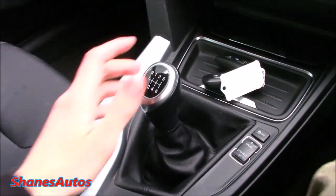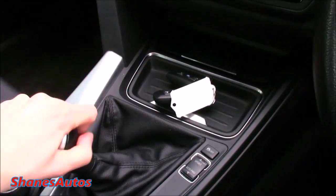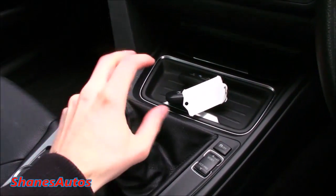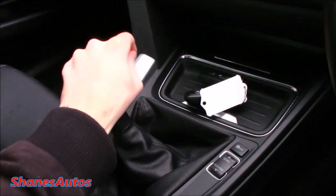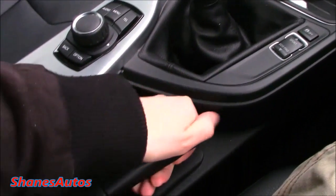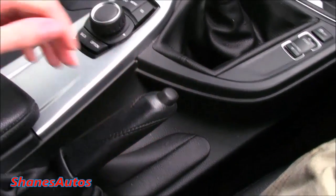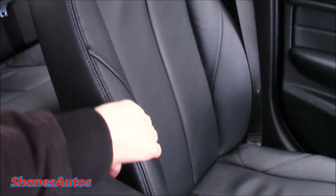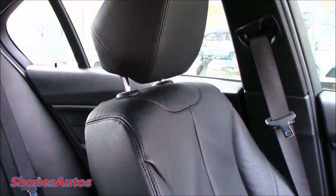Now, this car, of course, comes with a 6-speed manual gearbox. It's got relatively close gear ratios, smooth shifting, and then, of course, you engage reverse all the way over to the left and up. Also comes with the standard handbrake lever as well, nicely leather wrapped. And of course you've got your leather wrapped center armrest, very nice to have. Seats in this car are quite nice as well, good amount of side bolstering here, quite comfy to sit in.